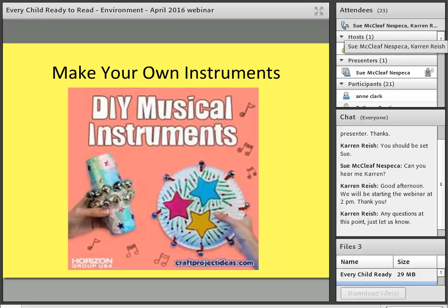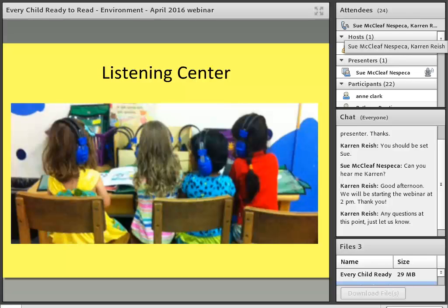Make your own instruments. Again, this could be a little station you just have on one table in your library where you have some really simple little instruments that they could actually make within the library, kind of a thing they could come in and do at any time. There are a lot of really good books on how to make some simple musical instruments.